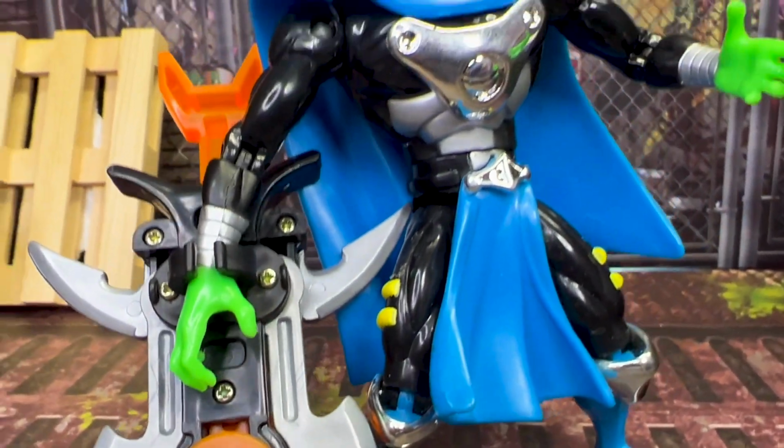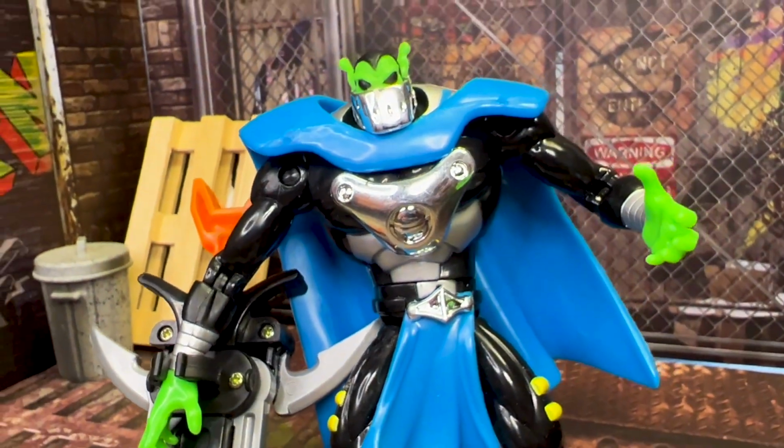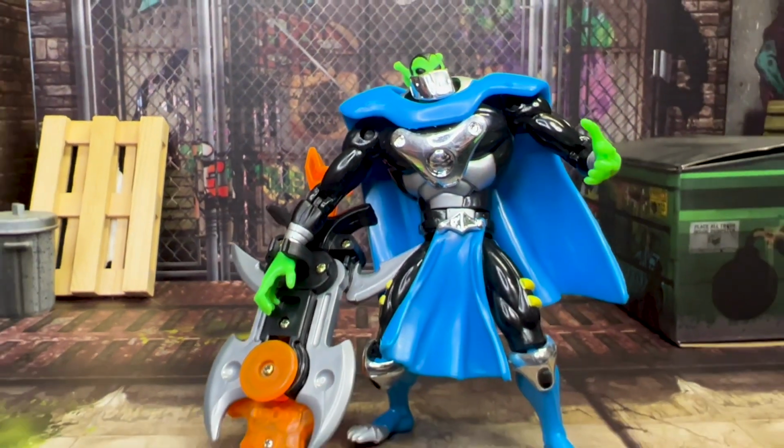I also managed to get a dude that I'd never actually seen before either. This Skrull fellow. I don't know what toy line he's from. With the amount of chrome, I'm gonna go out on a limb and say that he's from Silver Surfer.